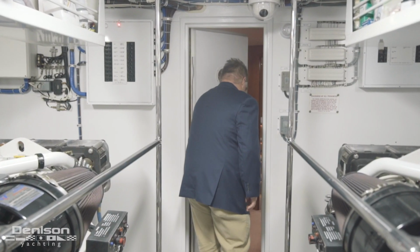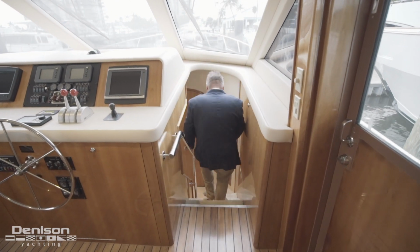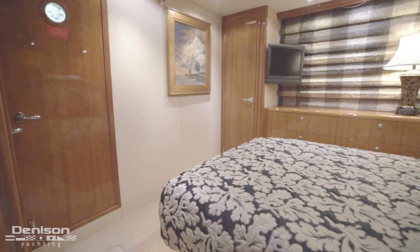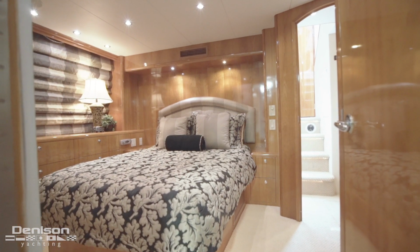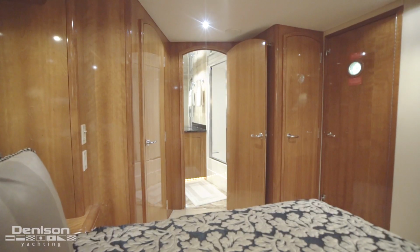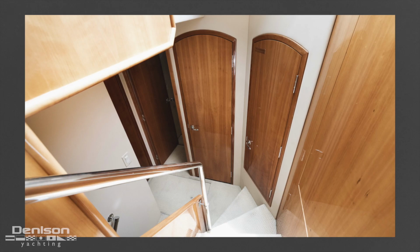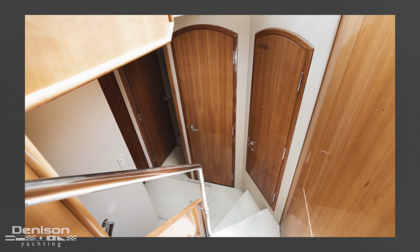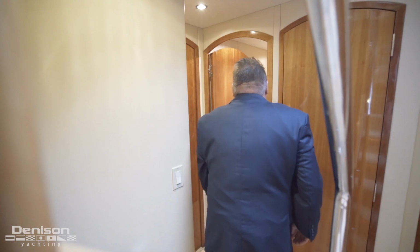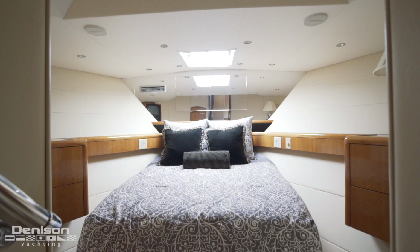If we continue forward, we can access the next stateroom, but we are going to access it from the starboard side of the pilot house instead. This is the second largest stateroom on board. It features an aft-facing full berth, plenty of storage, and an ensuite. A few steps up brings us to the captain's quarters on the port side. Currently the captain is on board and we're unable to see that. Our final stateroom is all the way forward and is the VIP.